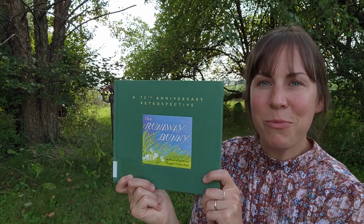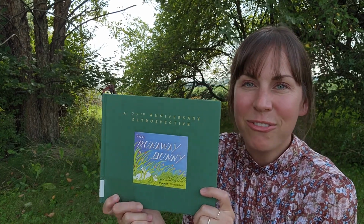Quick little book. But if you would like to express your love to a child in your life, pick up this one. Or just read it for yourself. I read it myself first, and I didn't have my children with me, but I just found it to be very enjoyable.